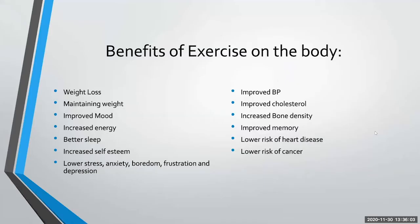All right, so the benefits of exercise on the body. This is just basic benefits for anyone and everyone who starts or joins an exercise regimen. And I'm sure that most of you guys know all these, but it's going to affect the body through weight loss or maintaining your weight. It's going to improve your mood. Again, we talk about all of those chemicals within the brain that release through exercise. It's going to make you feel better.